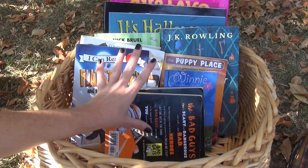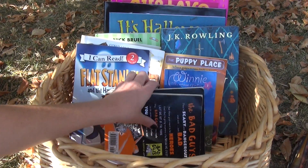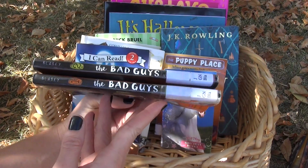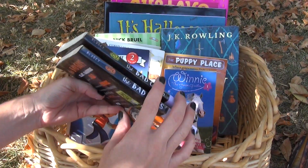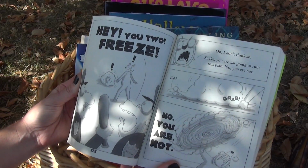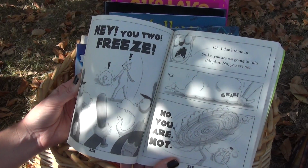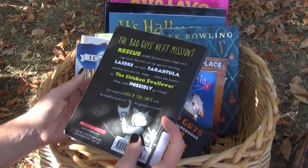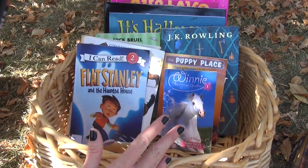Now, all of the rest of these have come from the library, so none of these are actually ours, but these 2 she picked up the other day. It is The Bad Guys. She picked up number 1 and 2. It's very similar to Dog Man. You know, it's this sort of comic book style graphic novel. She thinks these are pretty funny, so she's got 1 and 2, and we'll pick up 3 later.